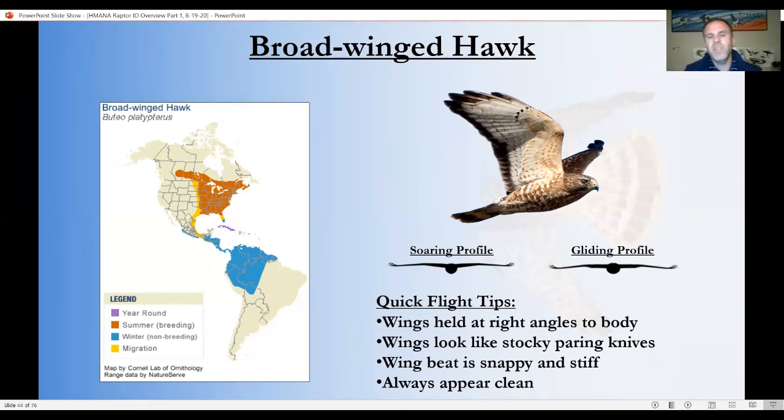I like to tell people these birds, even in molt, in flight, they tend to always look really clean and proper. Everything's in order and everything's looking good. Their wings are held at pretty well right angles to the body, and their wing shape looks like stocky paring knives, for you cooks out there. The wing beat's pretty snappy, but it's quite stiff.